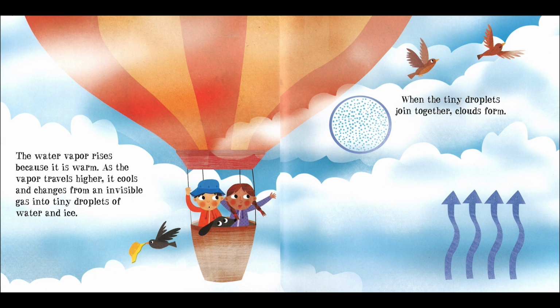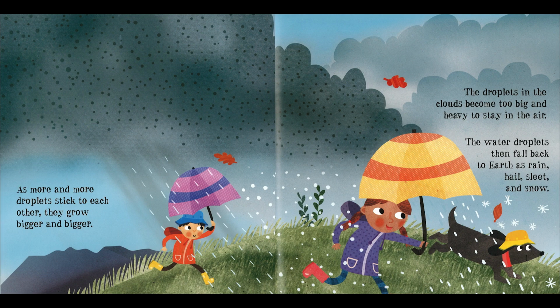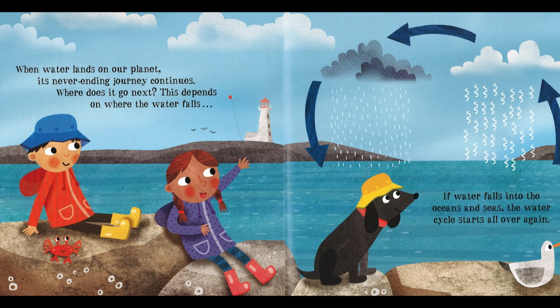When the tiny droplets join together, clouds form. As more and more droplets stick to each other, they grow bigger and bigger. The droplets in the clouds become too big and heavy to stay in the air. The water droplets then fall back to earth as rain, hail, sleet, and snow. When water lands on our planet, its never-ending journey continues.